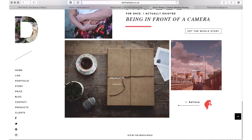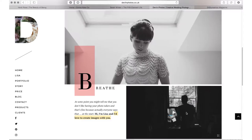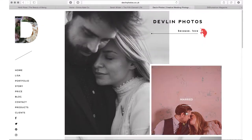And then she's got two more links here, Engage. So this is obviously where she takes her engagement photos, and the products that she sells. And then a little text at the bottom saying, I believe. So this is a very interesting layout of a homepage. I really, really like it.